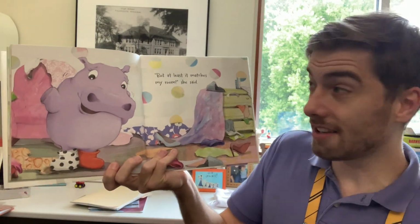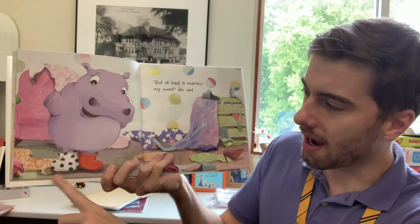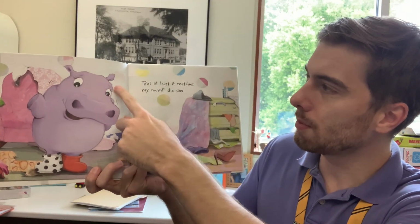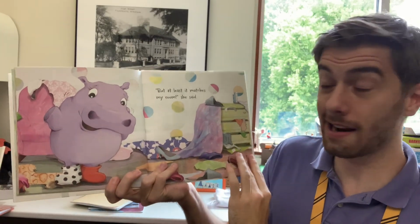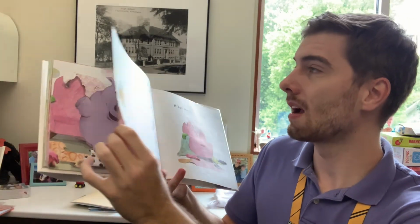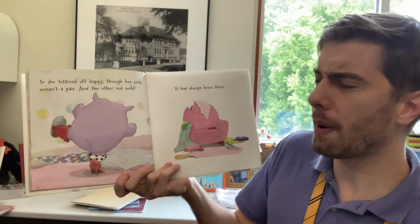But at least it matches my room, she said. Her sock has polka dots just like the wall of her room. Polka dot, polka dot, polka dot. There's a match there. So she tottered off happy, though her socks weren't a pair.